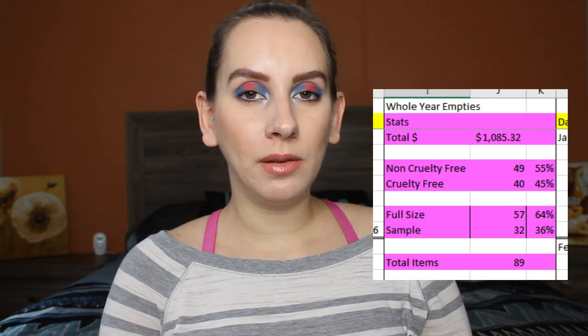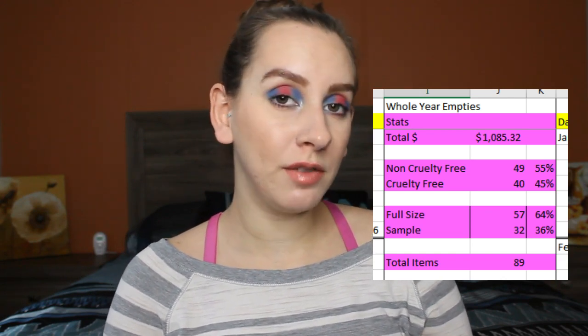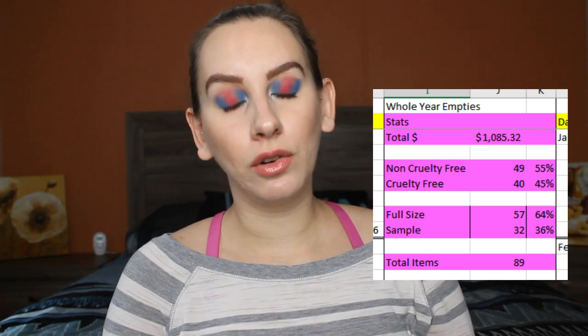But there's definitely some changes I want to make coming into 2020. I forgot to mention when I was talking about my empties that in 2019 I made the decision to go cruelty-free, and I want to achieve a cruelty-free collection through panning, not just tossing out makeup. But I've also sold some makeup to friends and family or given it away, including to my friend Kaylee. She bought a huge box of makeup from me. Out of all of the empties, I used up 89 items in 2019 out of my beauty collection, and 55% of that was non-cruelty-free products. So that feels pretty good as well, that I was making a conscious effort to move those products out.